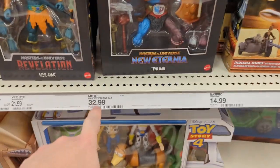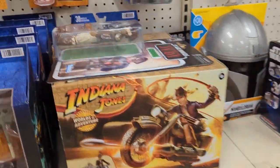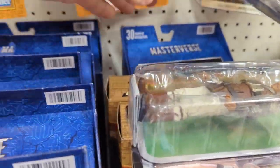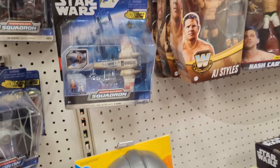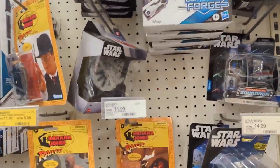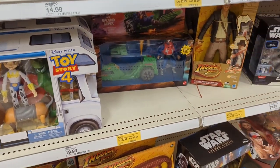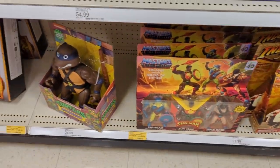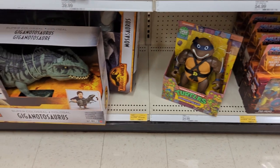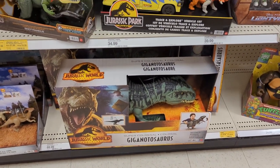We'll have to see if he's on clearance because he doesn't have a tag here. But if he's on clearance, I might grab him from here. Who else we got back there? Pighead. All the same wrestlers on clearance. We got Lando. And there's a Lando somewhere back there. Oh, one there. Mechanek, 3-pack. Giant Donnie. Giant Dinosaur, because his name is Giganosaurus.